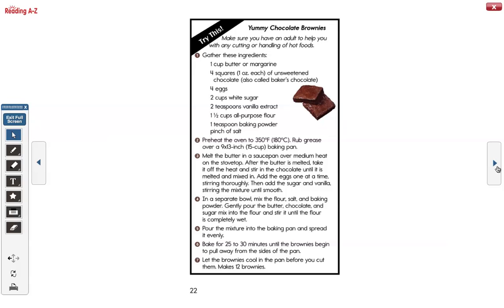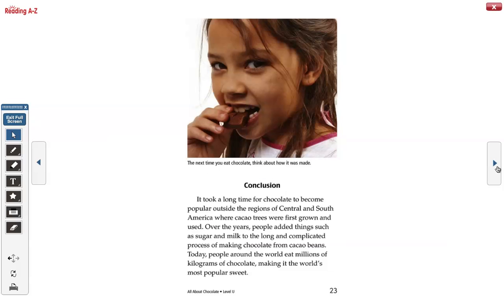Try this, yummy chocolate brownies. This is a recipe for brownies. The next time you eat chocolate, think about how it was made.